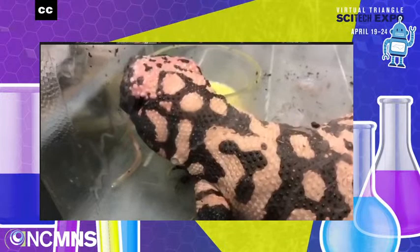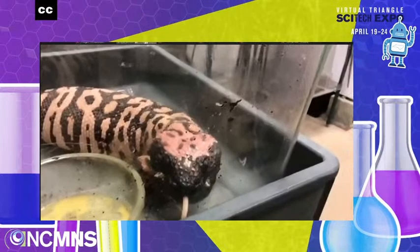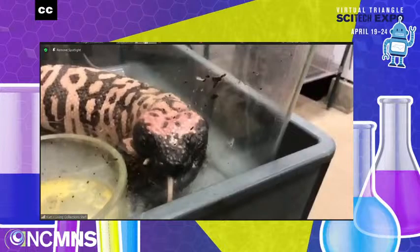And it looks like our last mouse is on its way down the hatch. Just in time, too, as we near the end of our program today. Totally intentional. We timed it that way. Well, I mean, it kind of worked out. You said at the very beginning it takes about half an hour for these animals to eat their meals. And I think you were right on it.